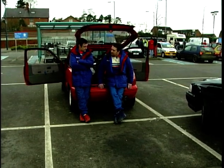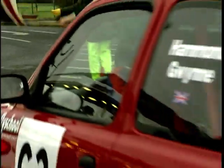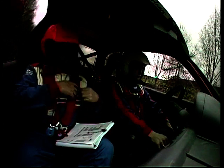It's race day, and I'm nervous, far too nervous to talk to the film crew right now. There's just enough time for a quick chat with Pete, some last-minute instructions and reminders, and then it's a short drive down to the first stage. And before I know it, I'm leaving the start line in my very first rally. 4, 3, 2, 1, go.